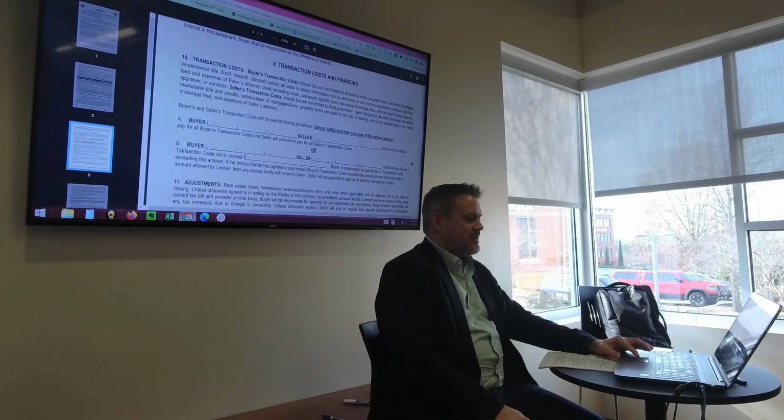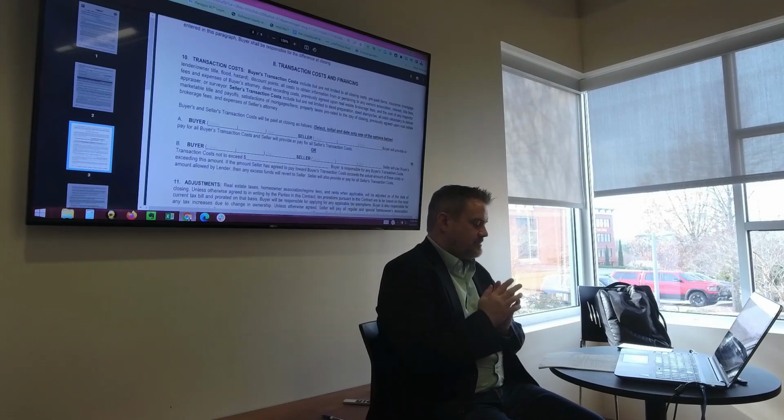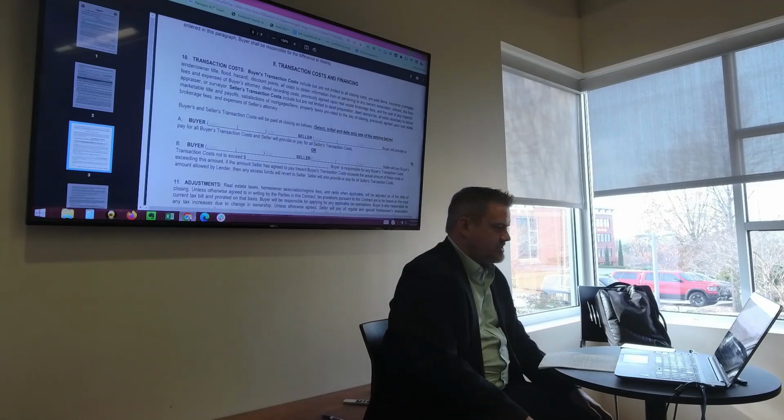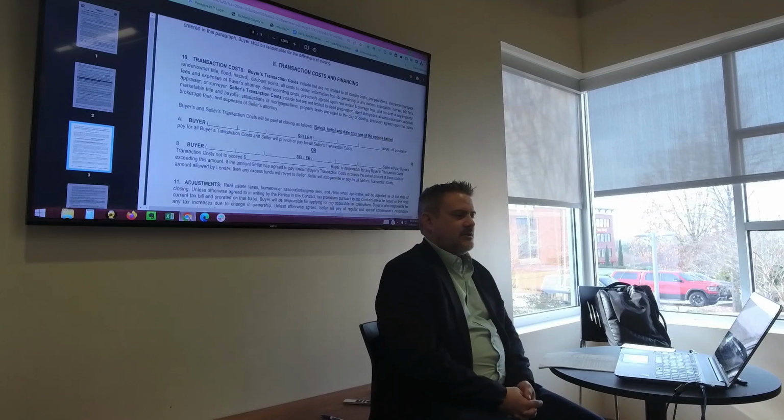So, transaction cost. This is what defines buyer's transaction cost and seller's transaction cost. The big change here in this paragraph is that we made buyers and sellers bold, so it clearly defines the difference between the two. And we also added to the buyer's transaction costs, toward the end of that buyer's transaction cost, you can see that it says previously agreed upon real estate brokerage fees and the cost of any inspector, appraiser, or survey.